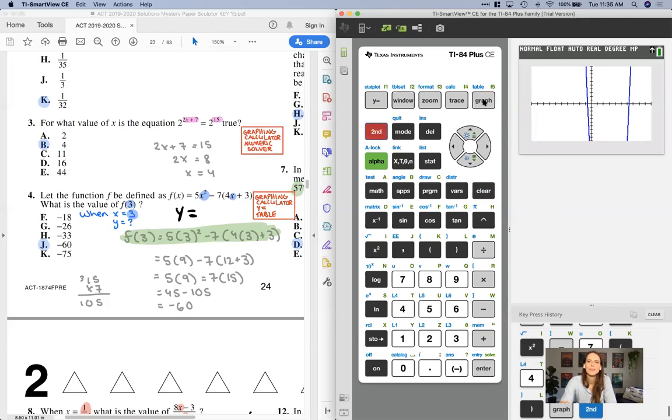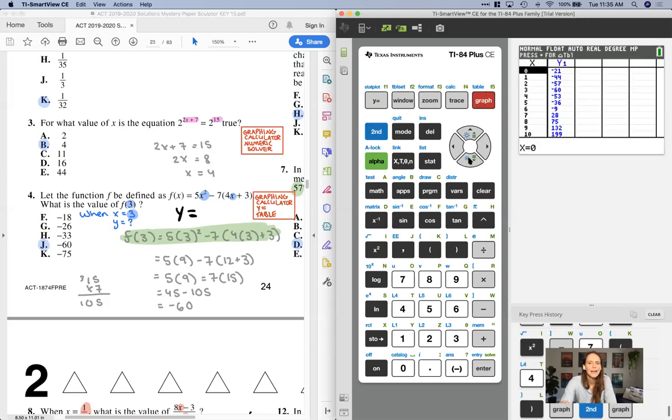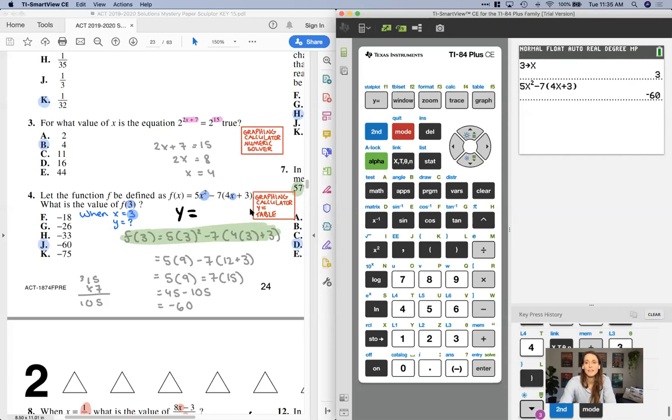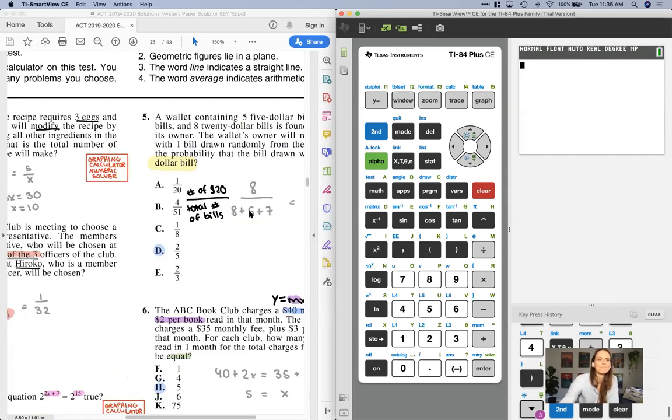So we're going to press second graph, which takes us to the table, and I'm going to look at what is y when x is 3, and y is negative 60, which is also the answer. So there are 3 ways you can use to answer this question, and it's up to you which way is going to be most efficient. I would probably just graph it and look at the table, because I think those are often the fastest way to solve function questions. They insert the least possibility of making a silly mistake.